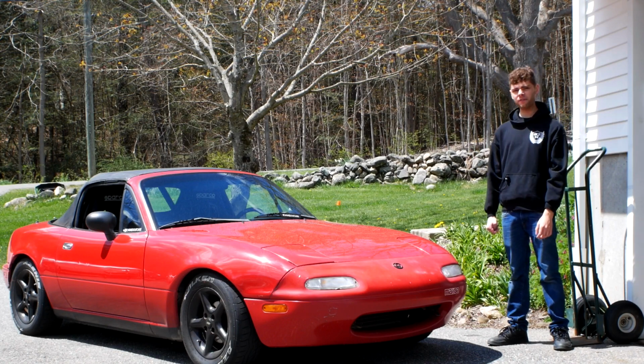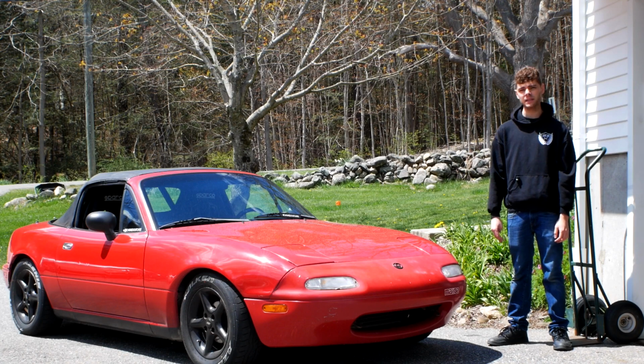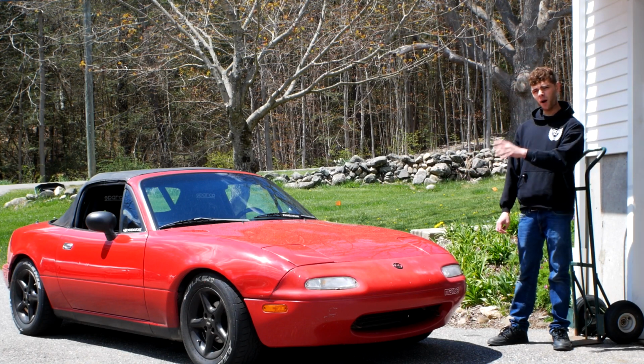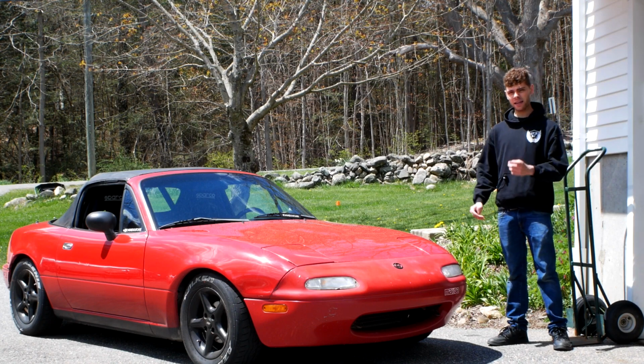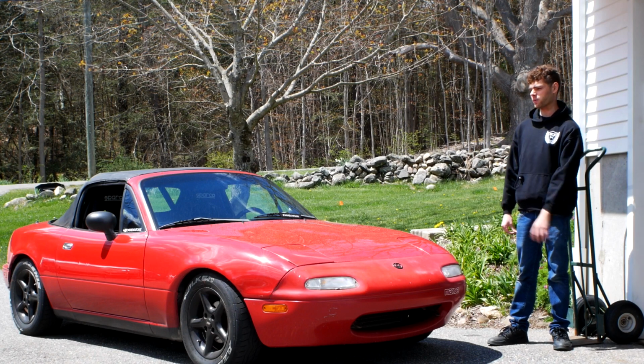Now, these cars are often neglected because young kids will buy them and have them as their project car that they really beat on, or old people will have them and they'll forget to do maintenance. You want to make sure that they're kept up on, and like I said, oil changes are normally a pretty good thing to give you an idea of how well it was cared for.